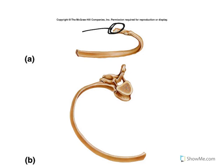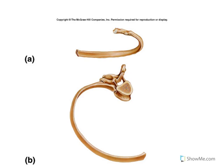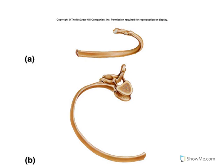Each rib has an expanded head, and then immediately behind that head we have a tubercle, the tubercle of the rib, which is a bump. And then between those two structures is the neck. So this area right here will be the neck of the rib. And then the rest of the rib is called the shaft. Really simple anatomy. You've got a head, you've got a neck, the tubercle, and a shaft.